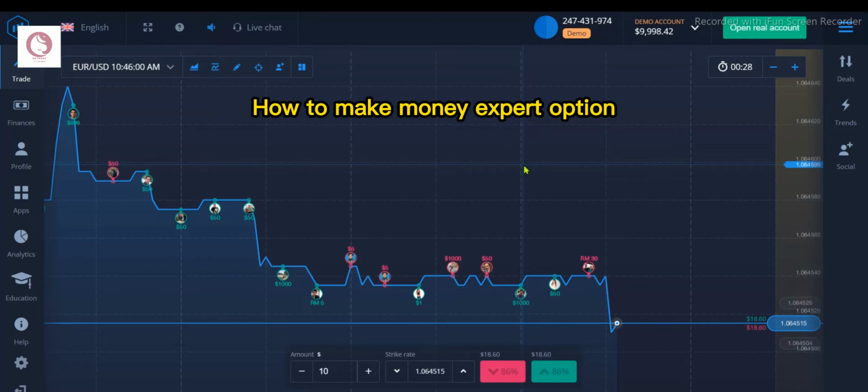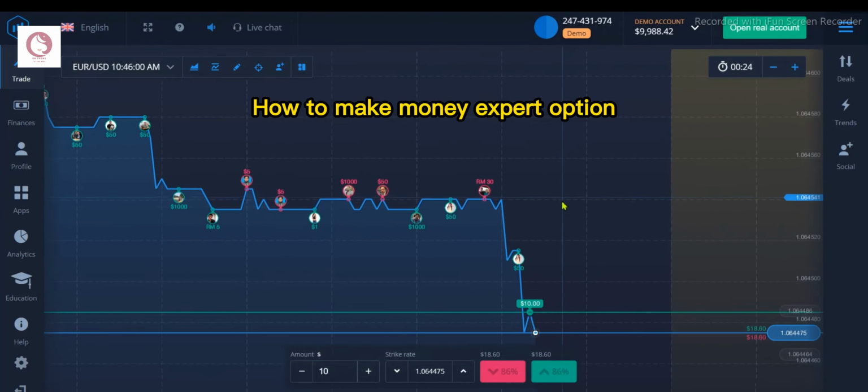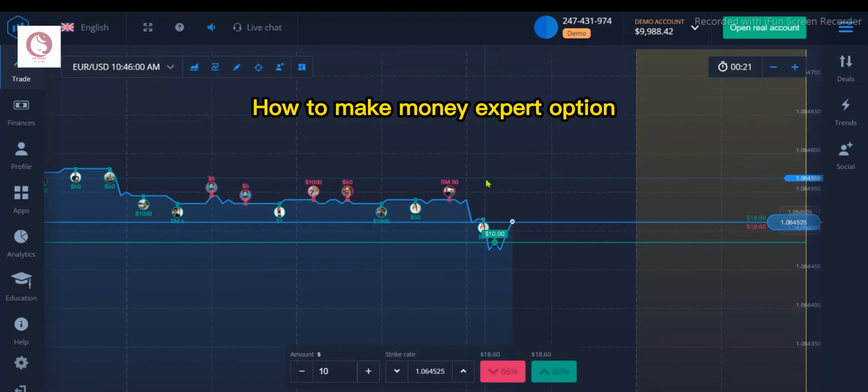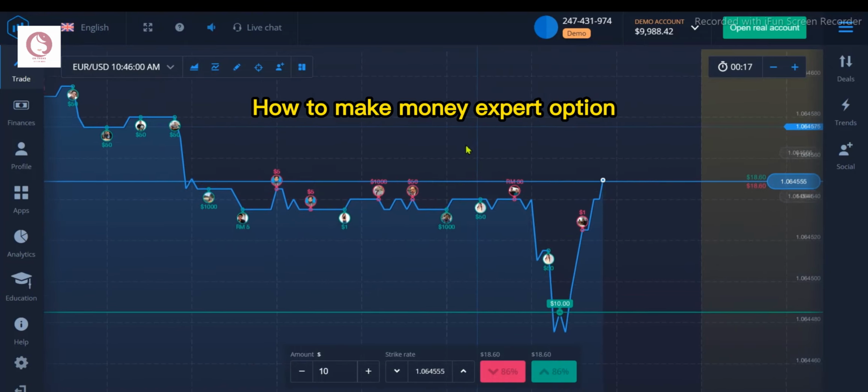Manage your risk. Risk management is an essential part of trading. You should never risk more than you can afford to lose, and you should always use stop-loss orders to limit your losses.